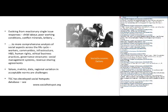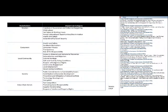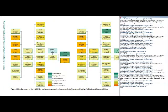And we're seeing tools being developed out there, such as the social hotspot database that's being developed by the Sustainability Consortium. And we're starting to see a documentation of what the key categories of performance are that we should be looking at, whether it's around workers or consumers or society or local communities. And the UN has developed some work in this area, and people are starting to put together analysis like this.